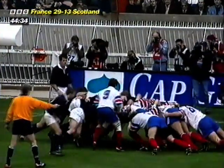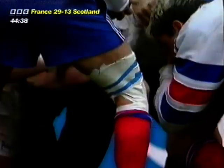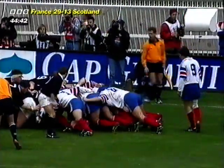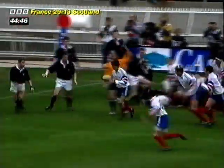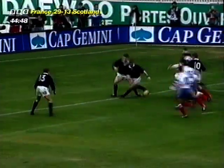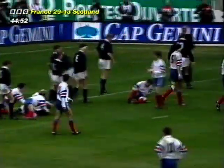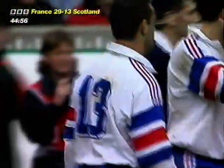3-4 metres out from Scotland's line. Scotland with a little squeeze on. They were thinking of the drive over, but the Scots have pulled it down again. O'Kanya was going, but lost control of it. And so really they'll be a bit miffed about that.